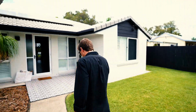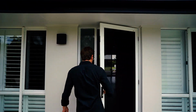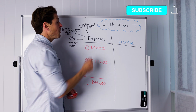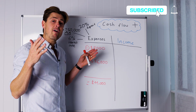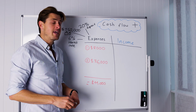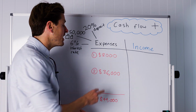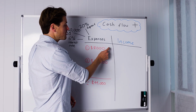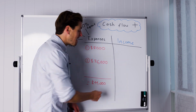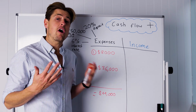Now, the second expense is the interest on the property. How I've worked this out is the $750,000 for the house and granny flat minus the 20% deposit, which means we're carrying about $600,000 of debt, times by a 6% interest rate equals around about that $36,000 per year in interest. Now, when I look at the softer expenses plus the interest on the property, we're looking at about $44,000 per year in costs or expenses to hold this property.